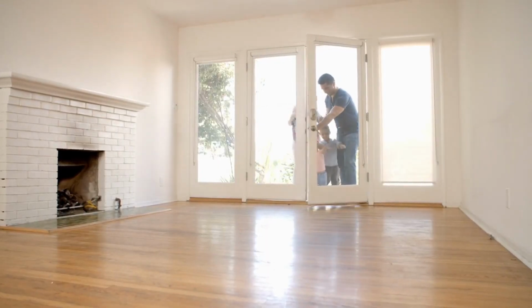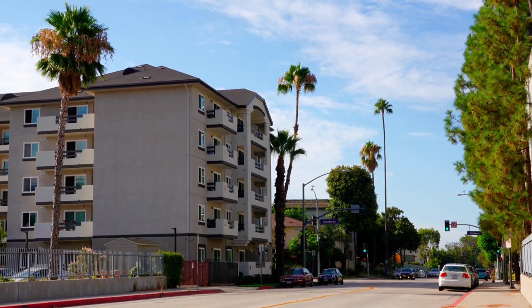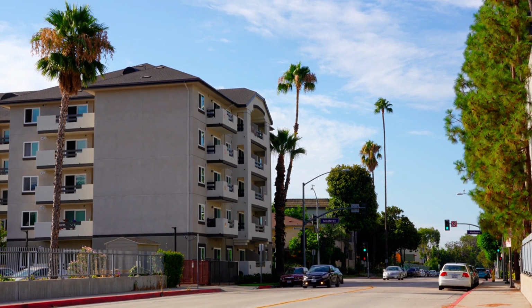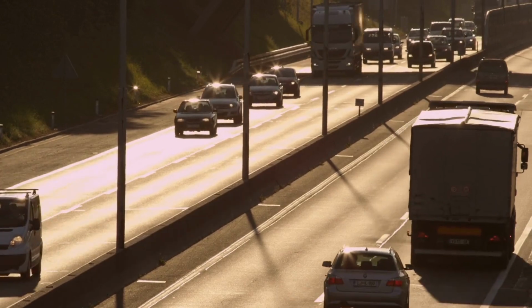Your new adventure awaits. Section 9, Moving Day. Good morning, movers. Today's the big day, and thanks to all your hard work and planning, you're ready to roll. Moving day can be hectic, but with our checklist, you'll handle it like a pro. Let's go through the final steps to make sure everything goes smoothly.